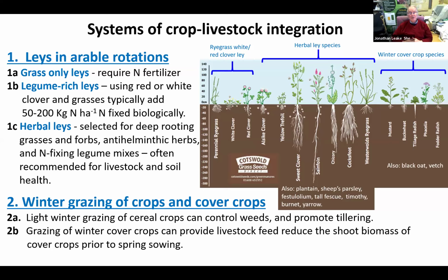They've been selected for deep rooting. They contain species that have been selected to improve livestock health as a result of having anti-helminthic properties. So there are suggestions in the literature that these would be better for both livestock health and for the soil than using just conventional grass clover Leys, for example. But the question is actually, to what extent is the evidence there to support that?